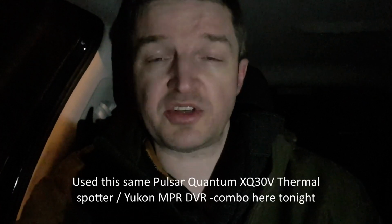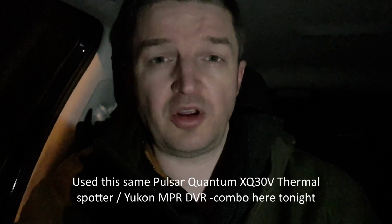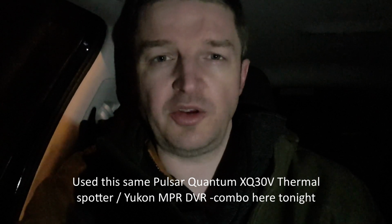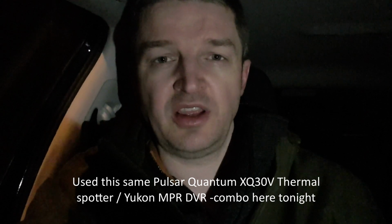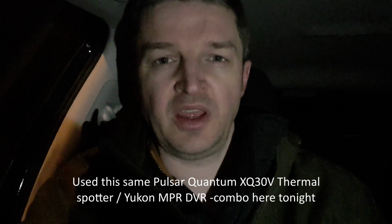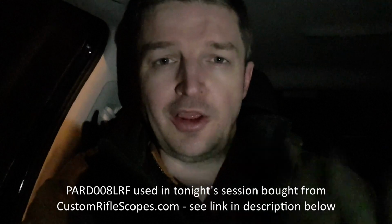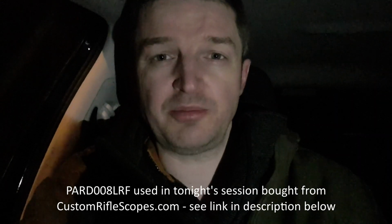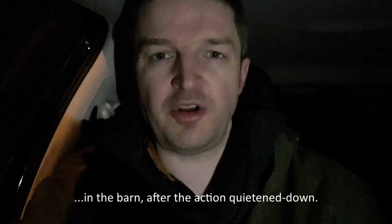I was doing the shooting with the night vision scope, my Pulsar Quantum XQ30V spotter, bought from Scott Country International, hooked up to a Yukon MPR recorder. The Yukon MPR I'm still using, and the spotter, so still a cool combination. I'd like something smaller eventually, but it still does the trick. But tonight's rifle scope was the PARD008LRF. Spot on. There's not a lot of shooting because there weren't a lot of rats, and I've patiently sat here for over an hour waiting for more to appear.